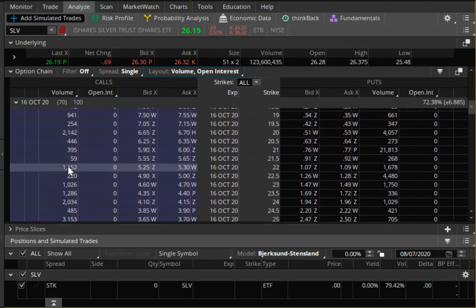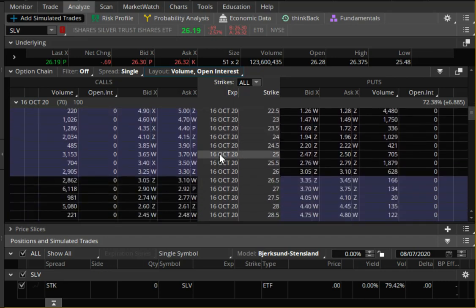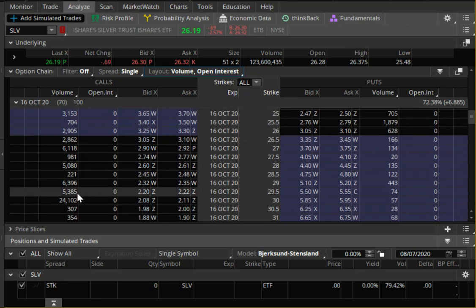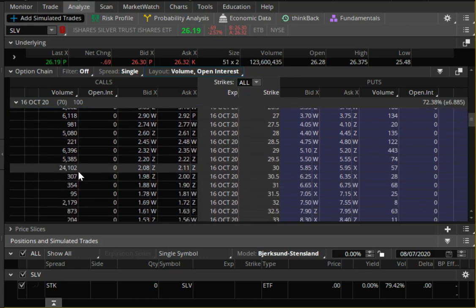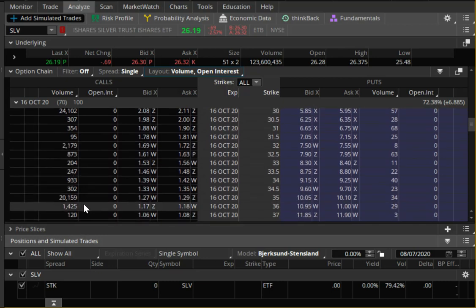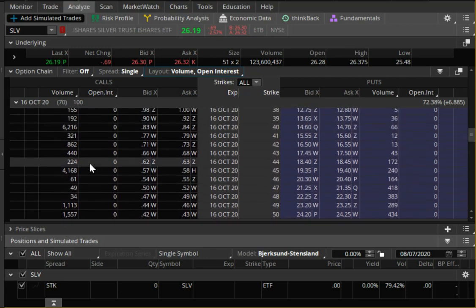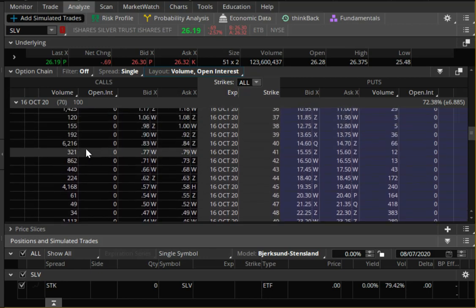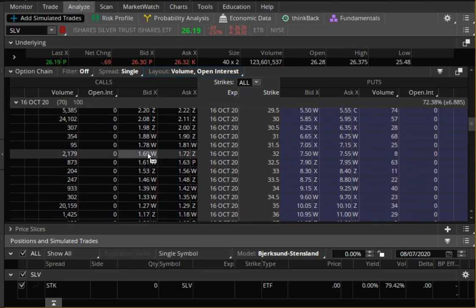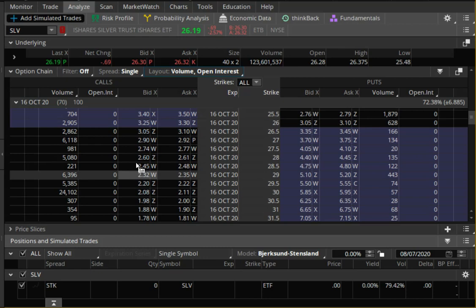But a lot of volume on both sides of the ledger here. And here's that 30. See that 30 call got a lot, 24,000. Another 20,000 and 35. So these could be call spreads. So 6,000 and the 40. So these could be call spreads. These could be straight call purchases. Looks to me like there's a fair amount of bullish action. I think the crowd expects silver to continue rallying and going higher.